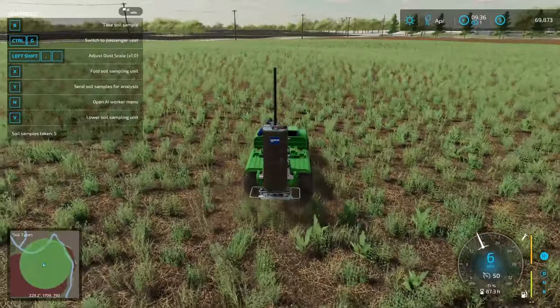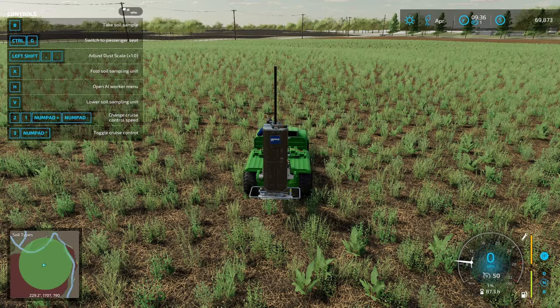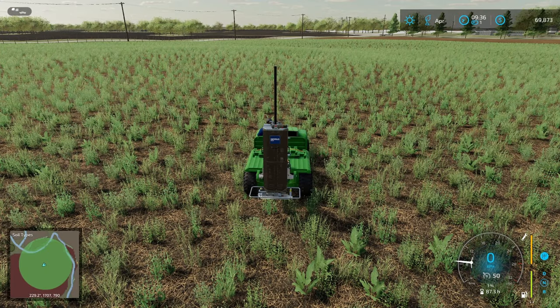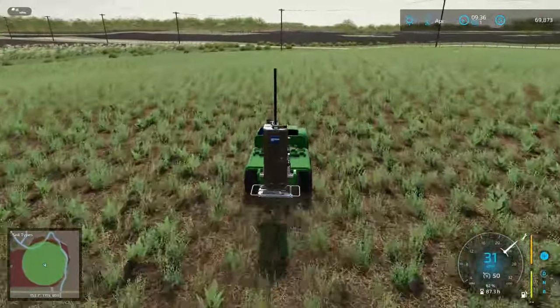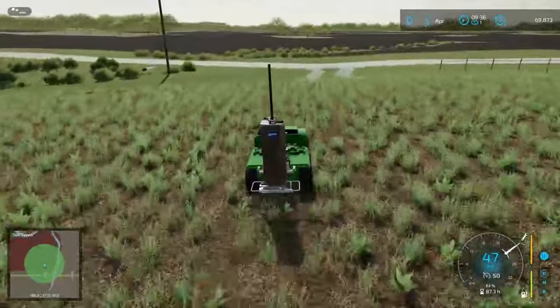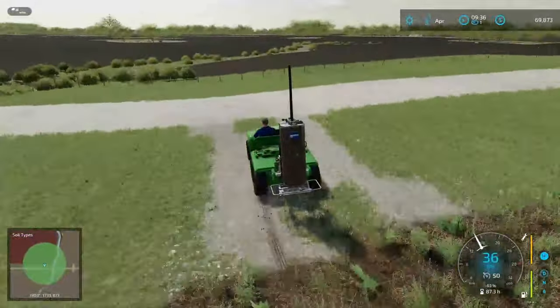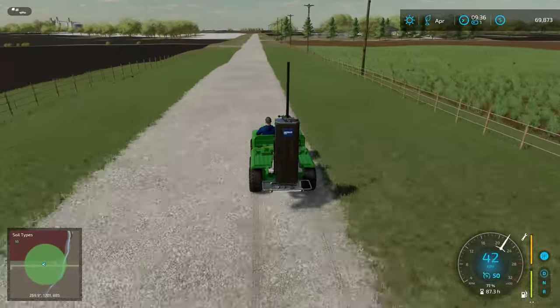And we'll go into the menu here. We'll make sure we've got these sent off. There we go. Alright, so we'll get those off to the lab. They should have them done pretty quick. Probably by the time I get to the road, this game is unrealistically fast. We're gonna rip down to the other field.